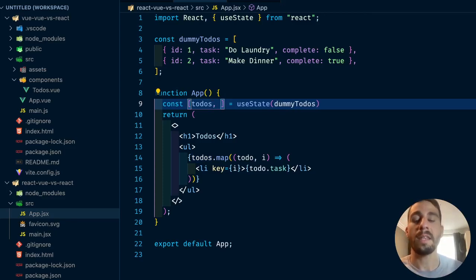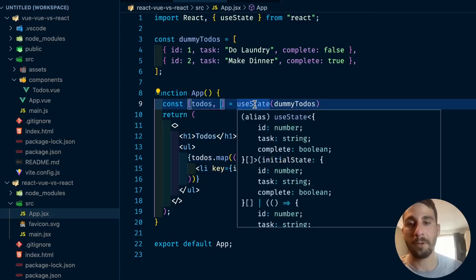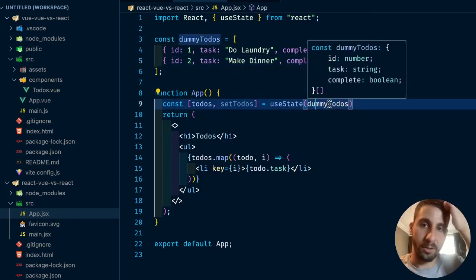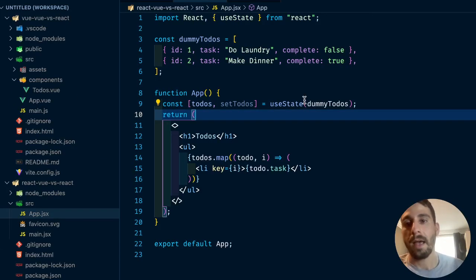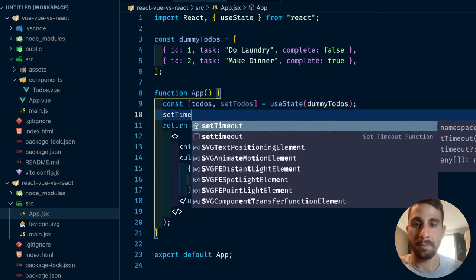So the way that you do this by convention is you're going to name it the same thing as this, but with the word set in front of it and with camel case. So we'll say setTodos. And so we're going to make it dummyTodos. Now, we still have all of this. It has the same name. So let's take a look and see if it's still working. It is. And just as a quick demonstration, let's do this. Let's make a setTimeout.